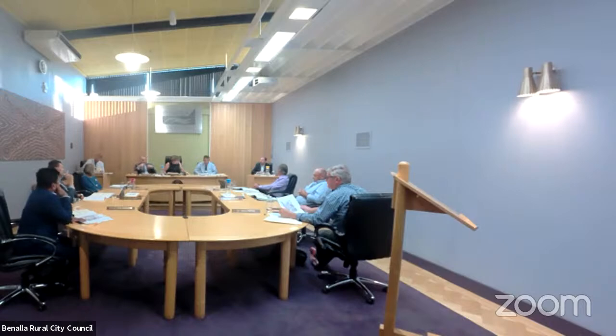Possibly, but a bit tight to put another space like that. Once again, because the proposal complies with the car parking requirements, it would be very difficult to sustain a position to say you need to provide more car parking on street. But it is something that we can. Yes.